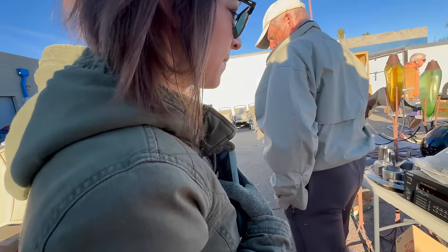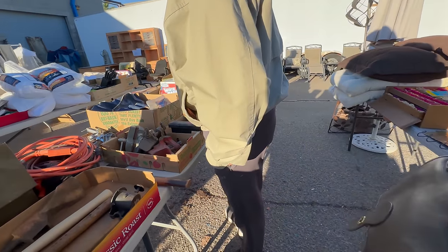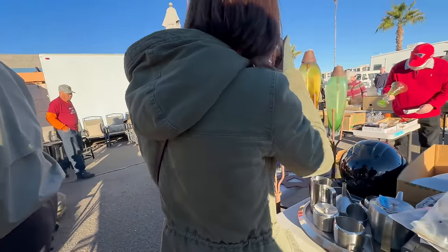Another thing over here is this right here. Questionable grab at this point. All right, we'll get about a second.